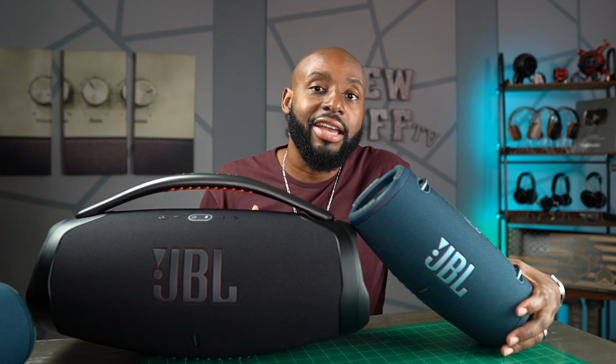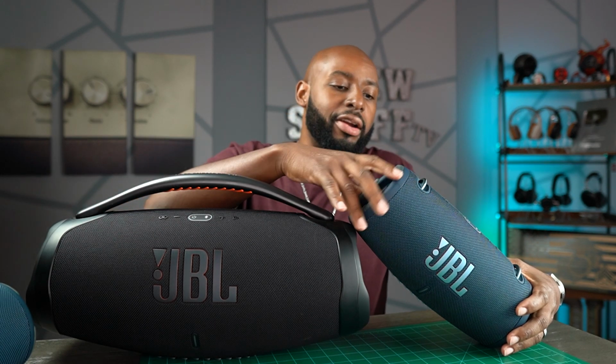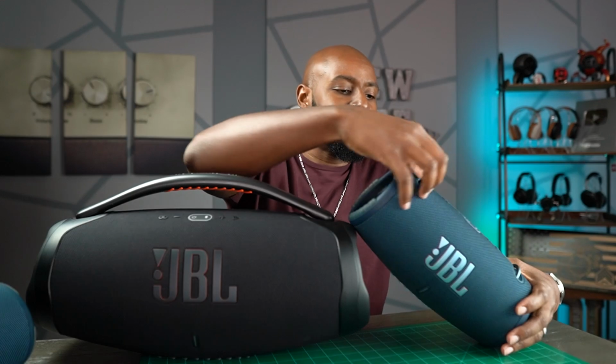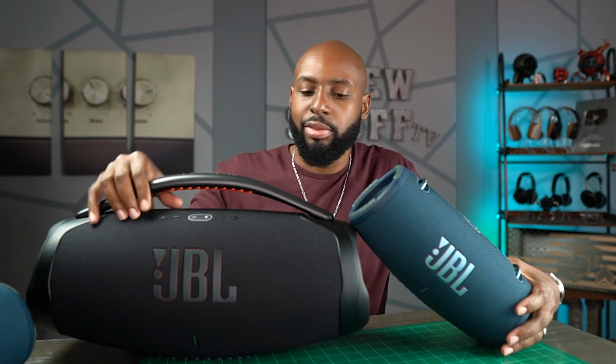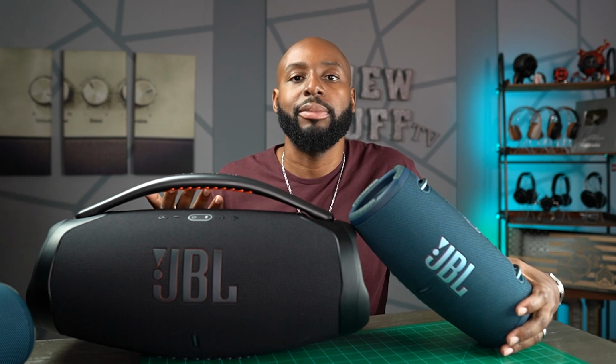And IP67 means that they are dust proof too. So, solid matter like sand and stuff like that, you don't have to worry about any of that. They're both very well coated with this mesh material that they have on there, which keeps it nice and clean because all you gotta do is just kind of spray it off. And they do have silicone coated bumper stops on the ends of them that keeps them well protected and still looking good if you drop them or bump them up against something.